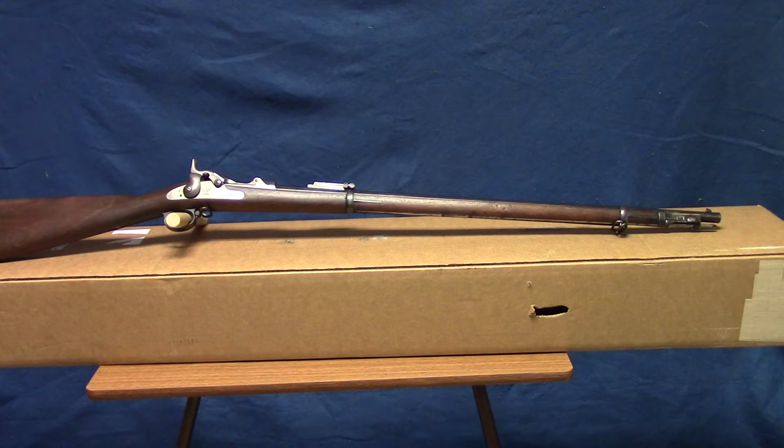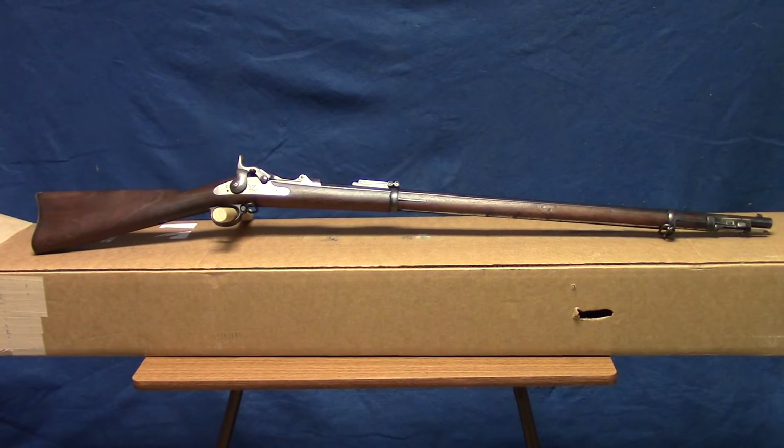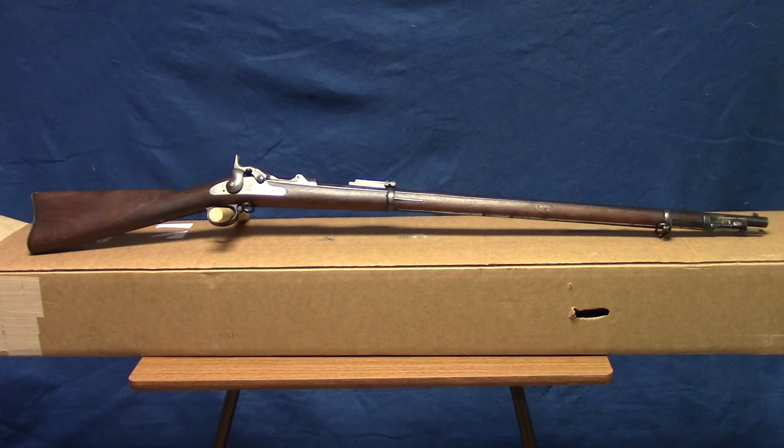So there we have it, a little bit of information on the Springfield Trapdoor. Very fine rifle, should be a good shooter. We'll get it out and shoot it a little bit and take some video of that in the future.